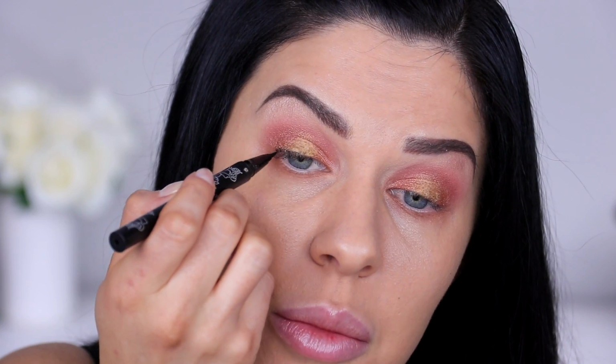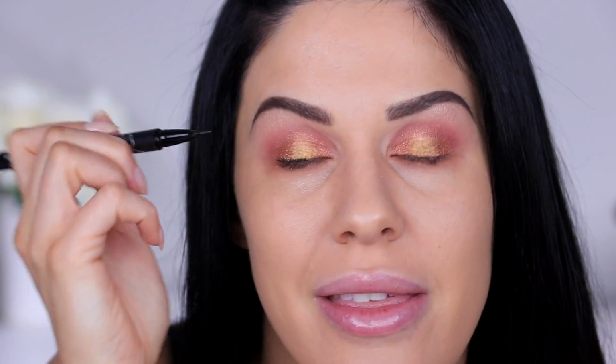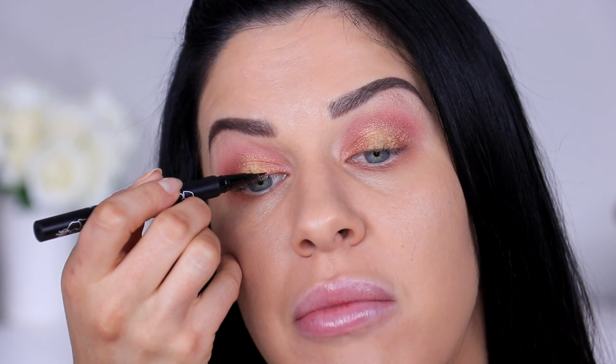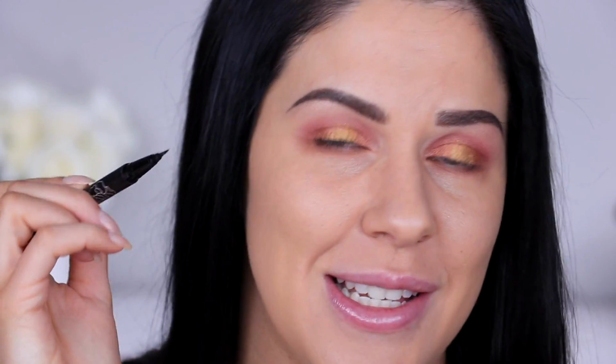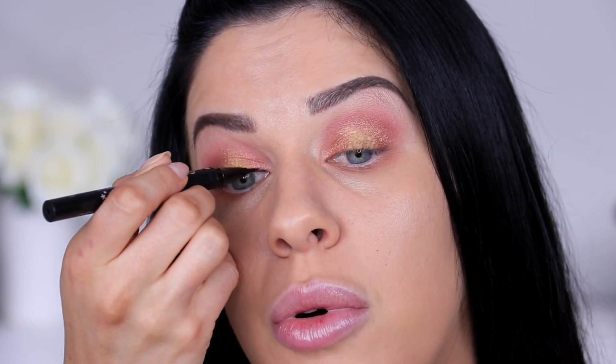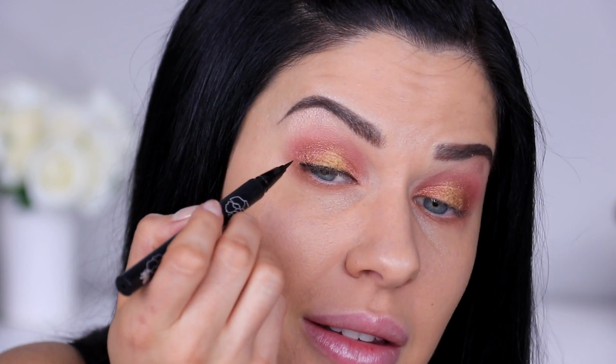Are we going to wing it today? The other thing about this is it is transfer proof. If you've got a skin type like mine and you find a lot of eyeliners transfer underneath your eyes, so you just end up with eyeliner everywhere, this one does not transfer. It's totally oily skin safe. Got such a good fine point on it too, really easy to apply. I love this. I decided just to tight line and then we'll pop lashes on over the top.